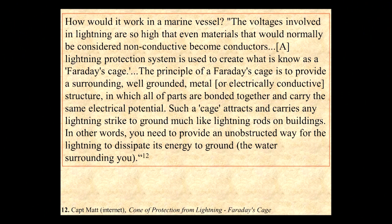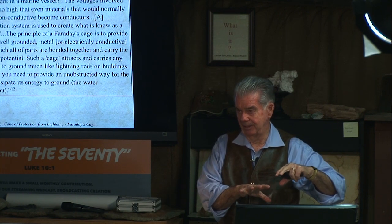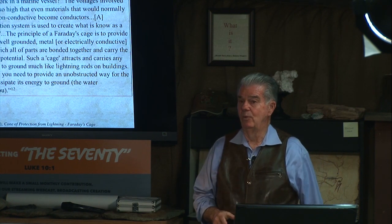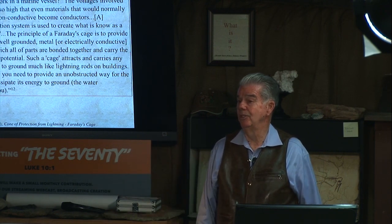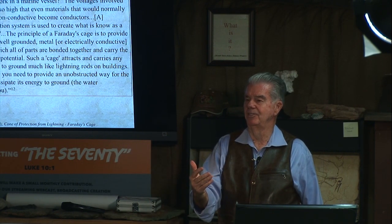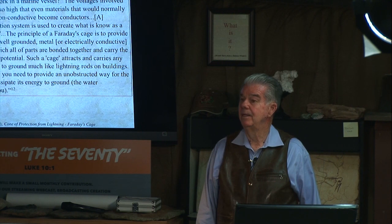In other words, you need to provide an unobstructed way for the lightning to dissipate its energy to ground. That's the water surrounding you. It acts as a ground. Mike, I'm sure when a plane is struck by lightning, there are enough particles in the air to act as a fair ground. I wonder what if one of our spacecraft were struck by lightning where there is no grounding potential. What's your gut instantaneous reaction to that? Probably lightning is so strong it ionizes anything around it, and so it causes a conductive path through the medium.